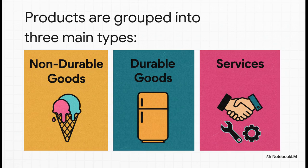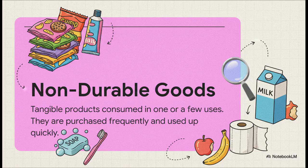Let's quickly define each one. First up, non-durable goods. These are the physical products that get used up really fast. Think about things like soap, toothpaste, or your favorite bag of chips. You buy them all the time, use them up in one or maybe a few goes, and then you gotta go buy more. Their whole life cycle is super short.